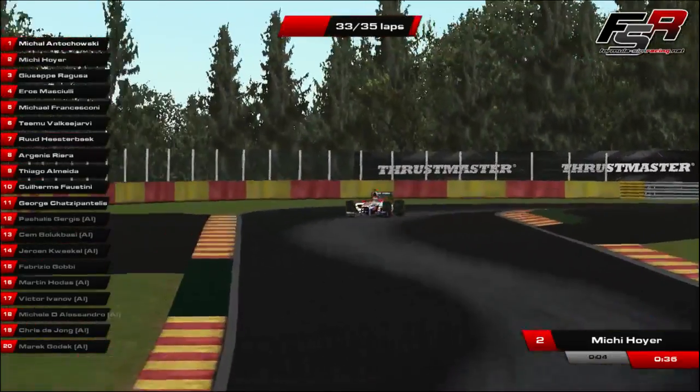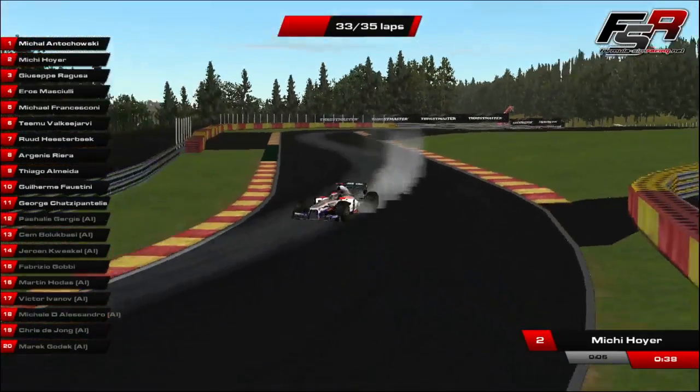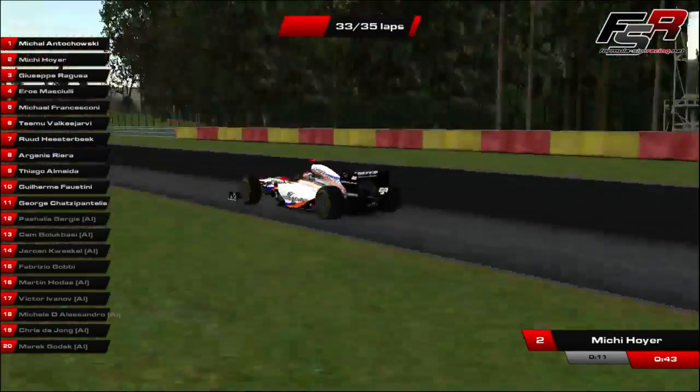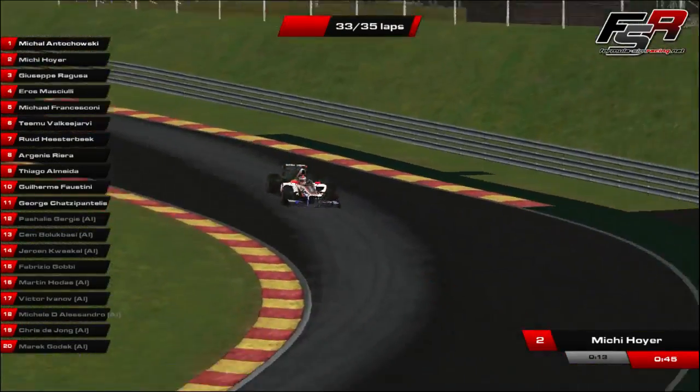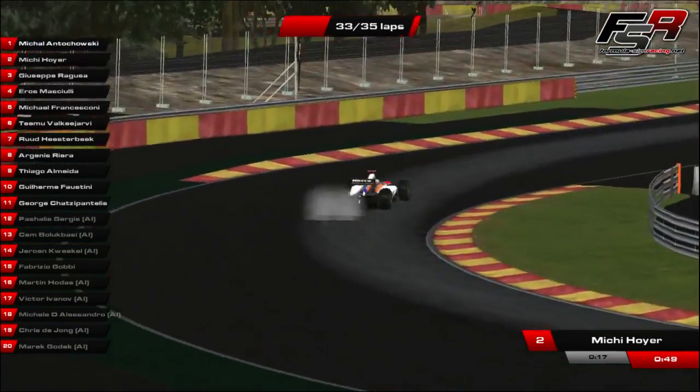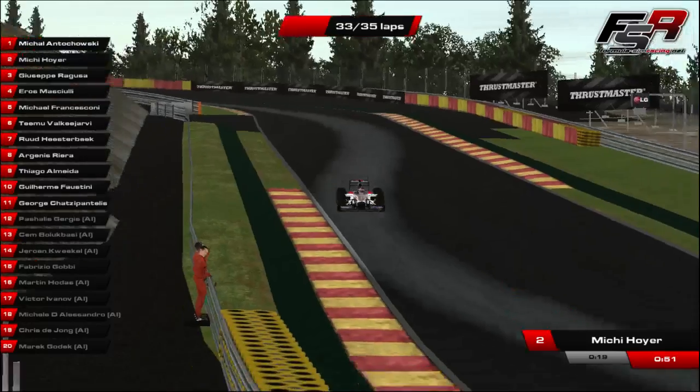But Hoyer did a 32.0 yet again. Half a second quicker in that first sector. You can see him coming closer, but he's running out of laps. Antohovsky should have this. And James, will the DRS be enabled right now as well? It should be, right? Yeah, it should be.